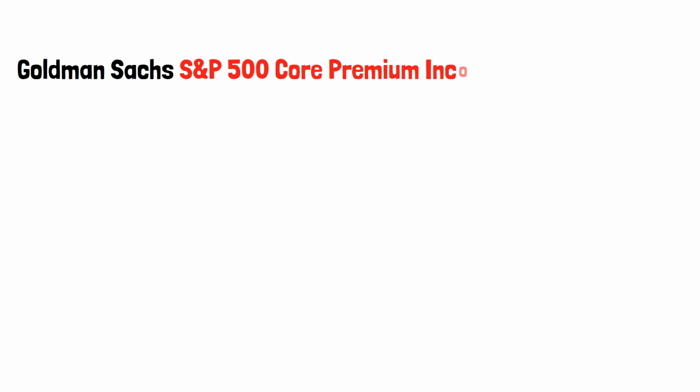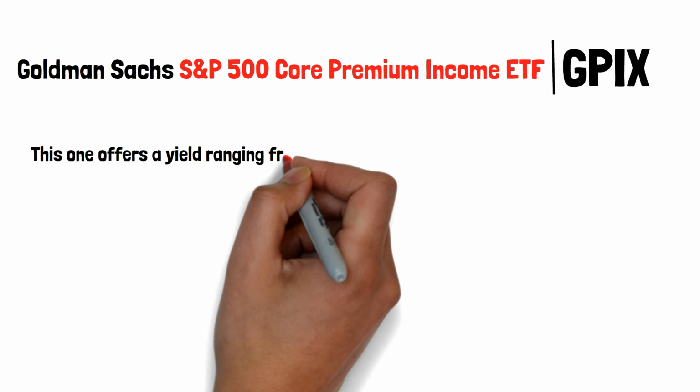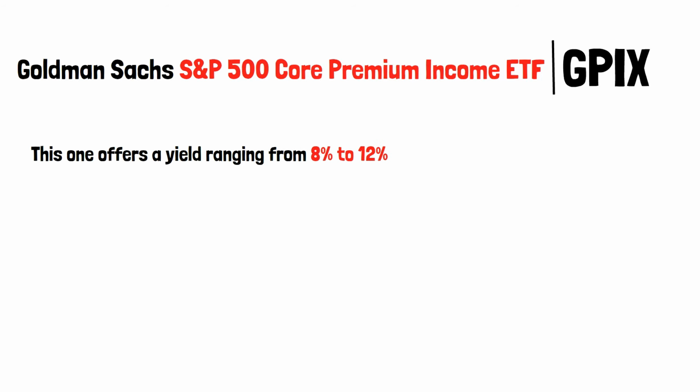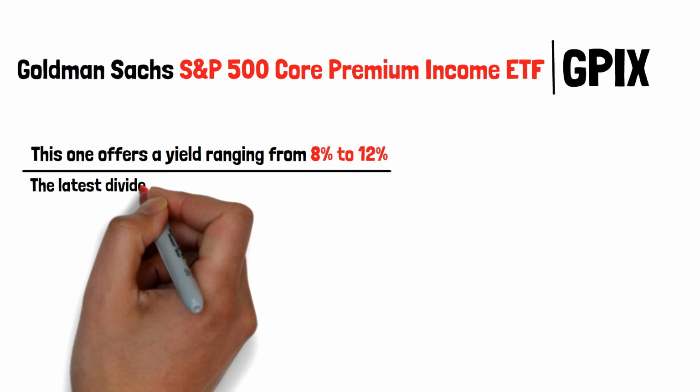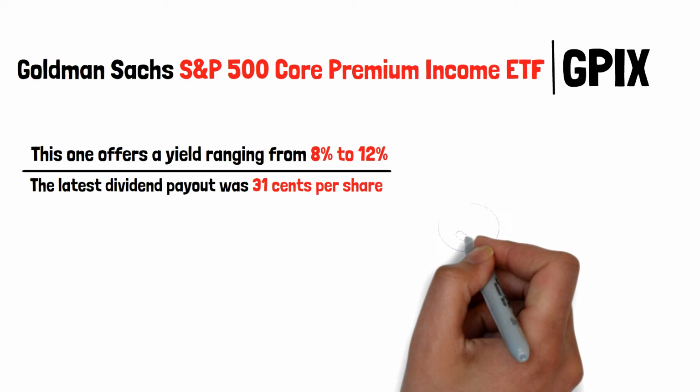Now, let's look at the Goldman Sachs S&P 500 Core Premium Income ETF, ticker symbol GPIX. This one offers a yield ranging from 8% to 12%. The latest dividend payout was 31 cents per share, a versatile option with a strong yield.